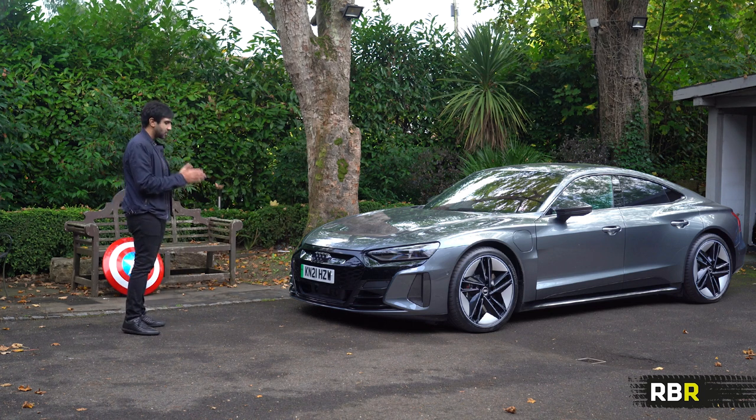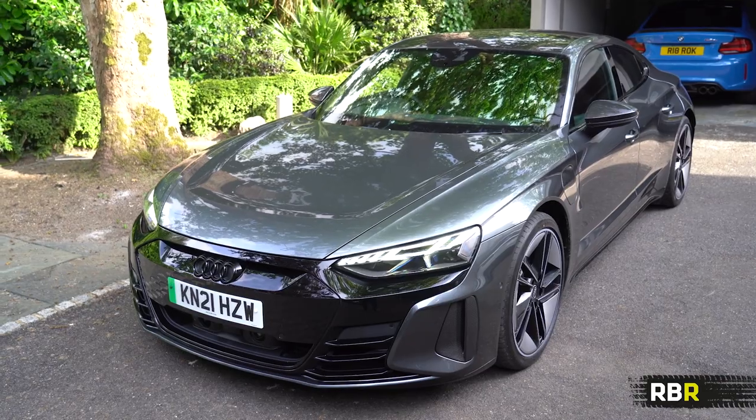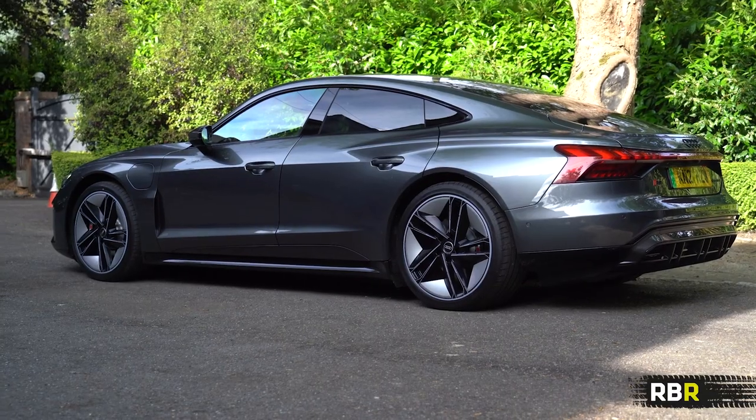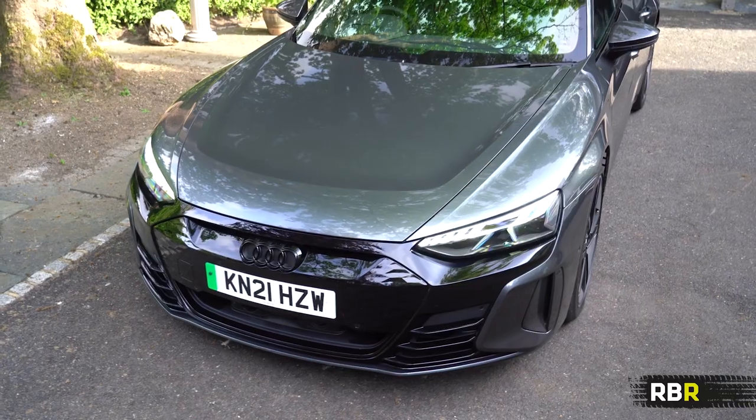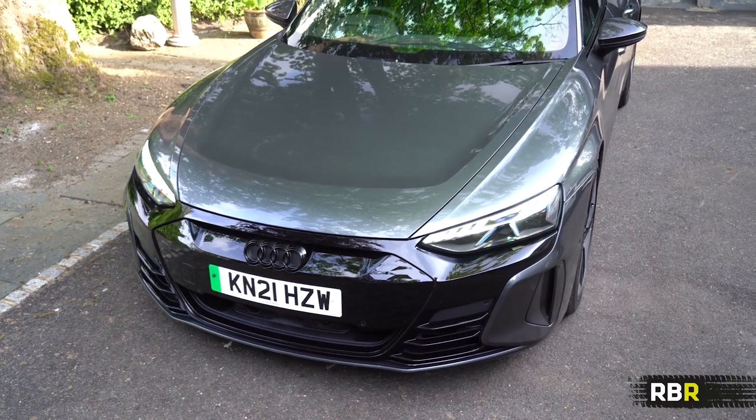When you drive this car anywhere, be it London or wherever, it gets the looks because it's so low slung, it's so wide, it sits so well in its lowest suspension mode. And to me, it just looks amazing. The side, again, very interesting.